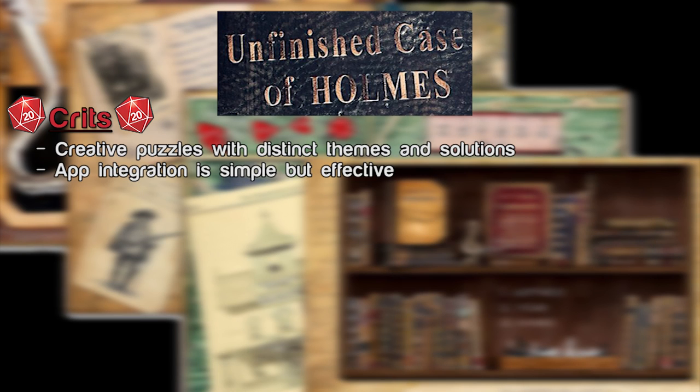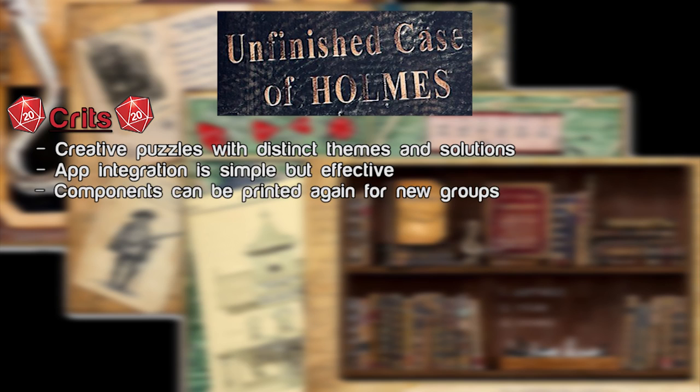I do think that escape rooms can really use apps to their advantage, and this one does not shy away from it. The game is reprintable. You can download new sheets of paper for all the components in the game so you can play it again or give it to a friend.